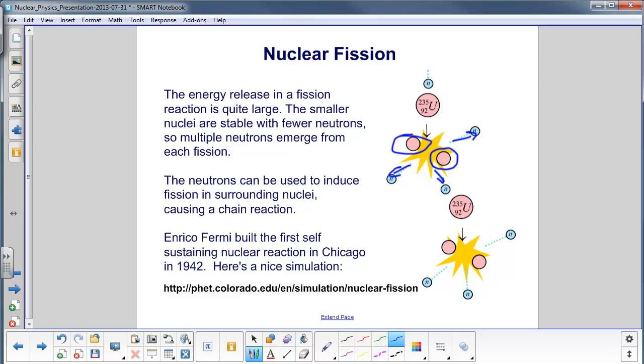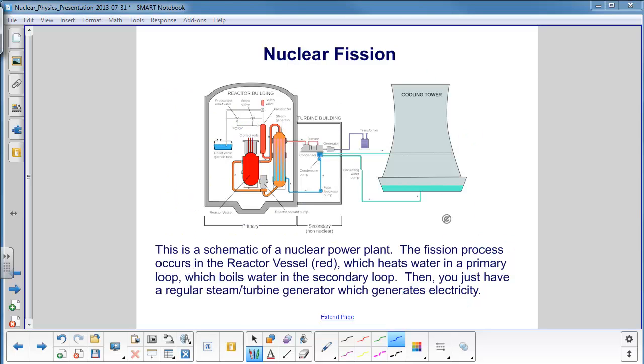Enrico Fermi built the first self-sustaining nuclear reaction in Chicago in 1942. And you can click on this here and see a very nice simulation of what a nuclear reaction looks like, what the fission process looks like, what a chain reaction looks like. This process is used in nuclear reactors throughout the world. And here's a basic schematic of a nuclear power plant. We've got the core here, and right here is where you have the uranium, where you have your chain reaction, where you have uranium-235 being struck by neutrons and releasing quite a bit of energy.